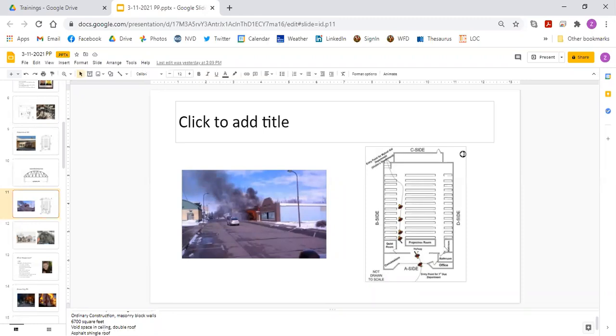So very similar. There's a void space in the ceiling, a double roof. What happened was the metal roof was damaged by a tornado about 5 years before this fire, and they put an asphalt roof on top of it, leaving the old roof there. So that adds to the weight that's on top of that original bowstring truss construction. There's also snow on the ground when the fire happens, about 3 inches. So again, more weight on top of this roof.